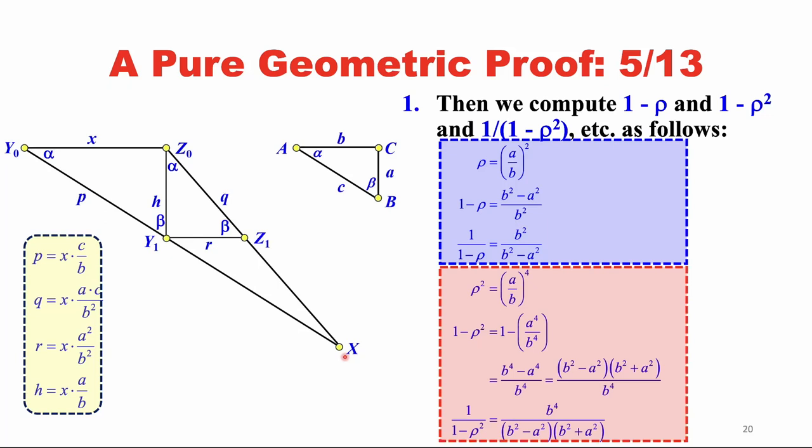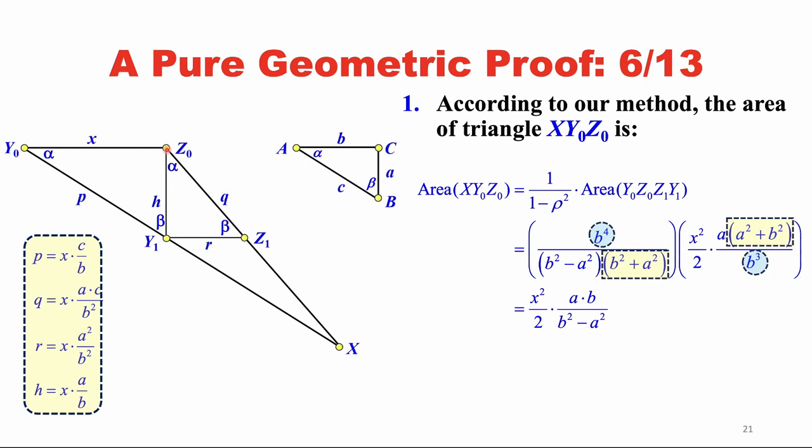So for area, we need to square the scaling factor, so rho squared is a over b raised to the fourth power. This is 1 minus rho squared. We have this b squared minus a squared and factor this one into this. So 1 over 1 minus rho squared is this. These are all we need. So the area of triangle xy0z0 is equal to 1 over 1 minus rho squared times the area of this trapezoid. So this is 1 over 1 minus rho squared, and this is the area.